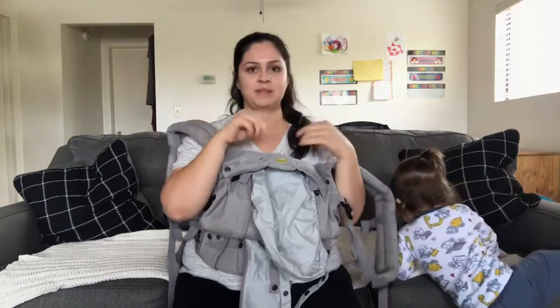I really like always carrying him forward facing. Now he doesn't really mind it, to be honest with you. Maybe if we were back at Disneyland and he's now a year old, or a year and a half old, maybe he'd want to go forward facing or on the back, which you can do with this. But I prefer while we're shopping to have him forward facing. I can hand him things, hand him snacks.